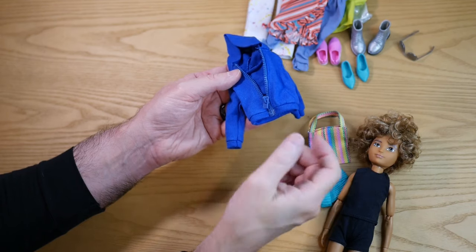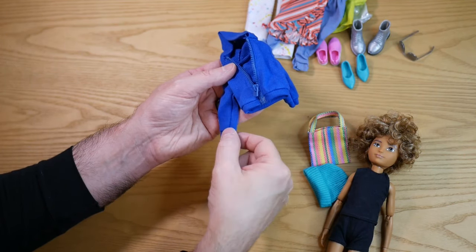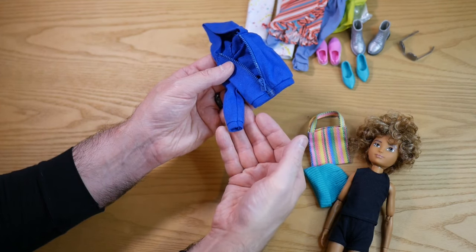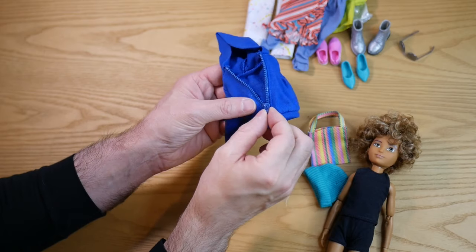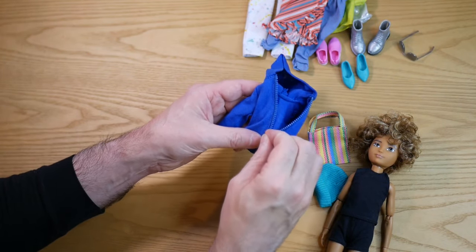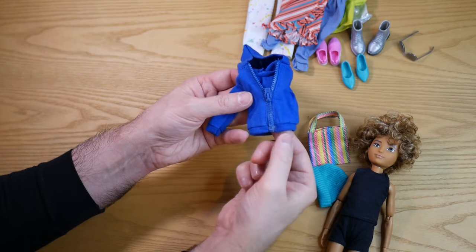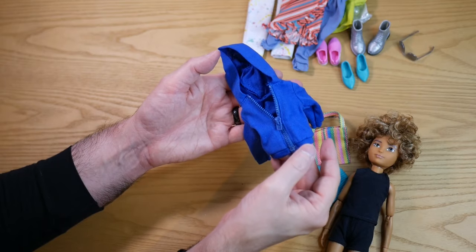There's some nice details on it. We have a waist band there. We've also got bands around the armholes. And as I said, we have this working zip, which is quite amazing. I don't actually want to undo this just in case I can't get it back on again. But it's nice that we've got the whole zip detail on it, I think.